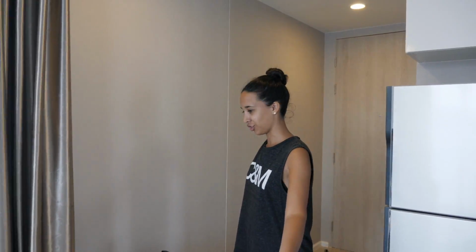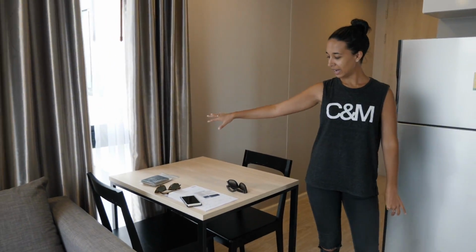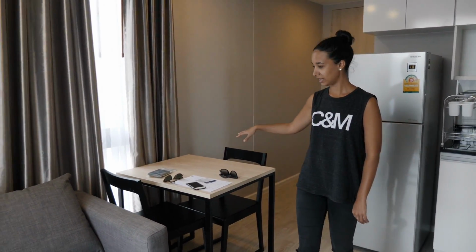So, entrance, this is where you come in. Dining table / work desk.